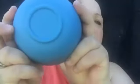I have some things that I bought at a closeout store, but I'll see if I can find some on Amazon that are very similar. What I like about these is, if you can see there on the back, it says 1 cup and 2 cups. And on the inside, it has a little rim. The bottom one is 1 cup, and if you fill it to the top line, that's 2 cups.